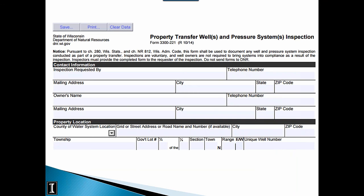This is from the state of Wisconsin. They have a really unique approach to property transfer for wells and doing inspections. They say their Department of Natural Resources regulates wells and also their drinking water systems. They say that inspection's not required, but if you're going to do an inspection, it has to be done by a licensed driller or contractor, and you have to use this form. And what they've done is they've created a form that goes through their current well construction code, basically, to see if the well is up to code. So this is the top half.